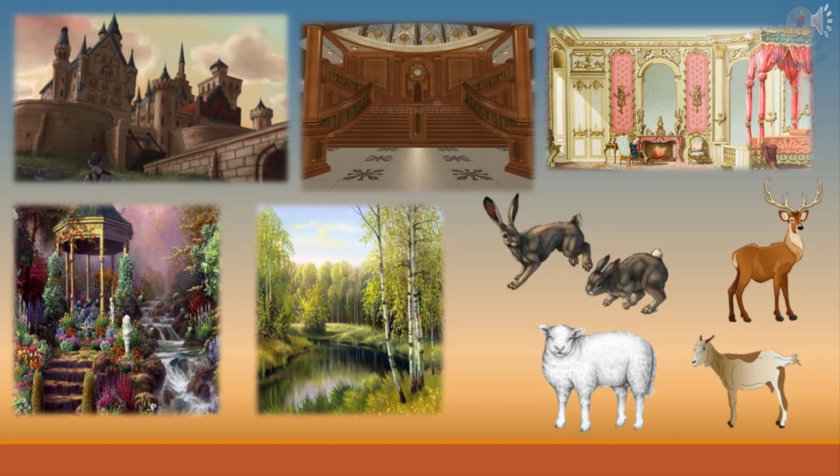This is part of a story by the Brothers Grimm, where a poor fisherman and his wife are given a beautiful castle to live in. So let's start reading. The Fisherman's Castle.